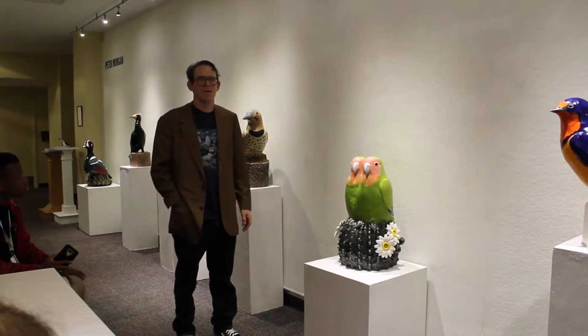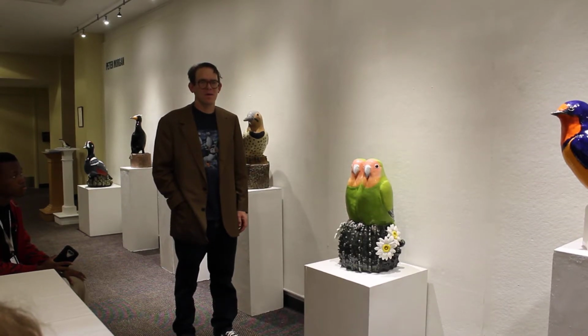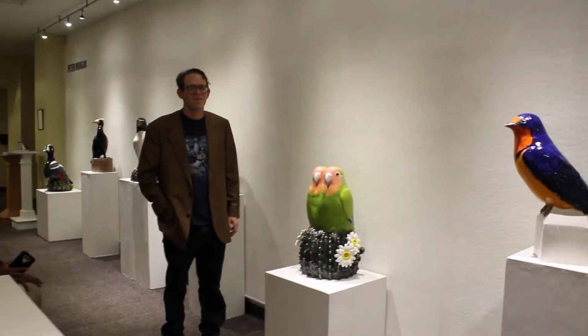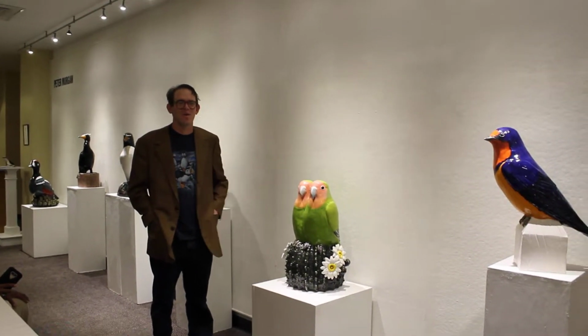And that's the color of the males? Yes. The females have a similar pattern, but it's a little bit more subdued. Of course. But then they're less likely to get eaten by something too.